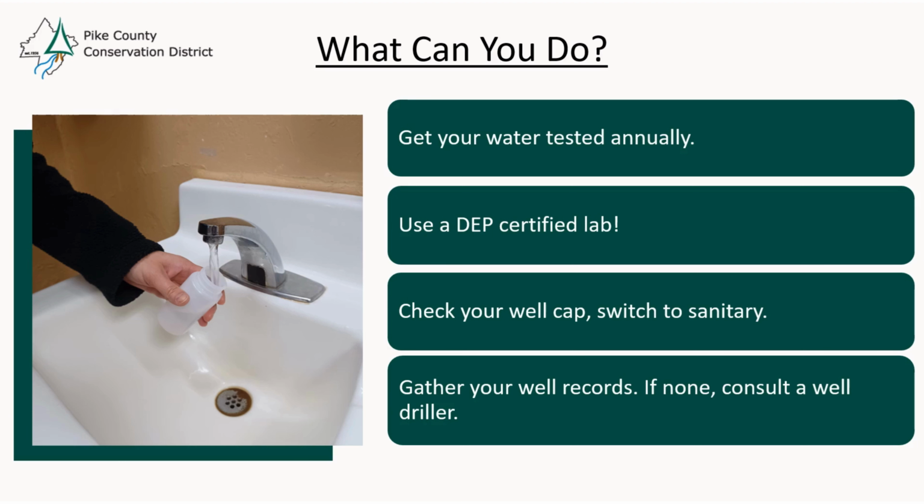If you don't have any well records, you can try to consult a well driller. Well drillers can sometimes take a look at your well and investigate it, even if they aren't the person that originally drilled it, and give you some information about the depth and so on. You can also go online to the Pennsylvania Groundwater Information System website, and that's a spot where some of the more recently drilled wells will have the records available for things like the depth and so on. So it's just good to keep in mind some options for gathering more information about your well and the maintenance that might be coming up or anything to look out for, really.